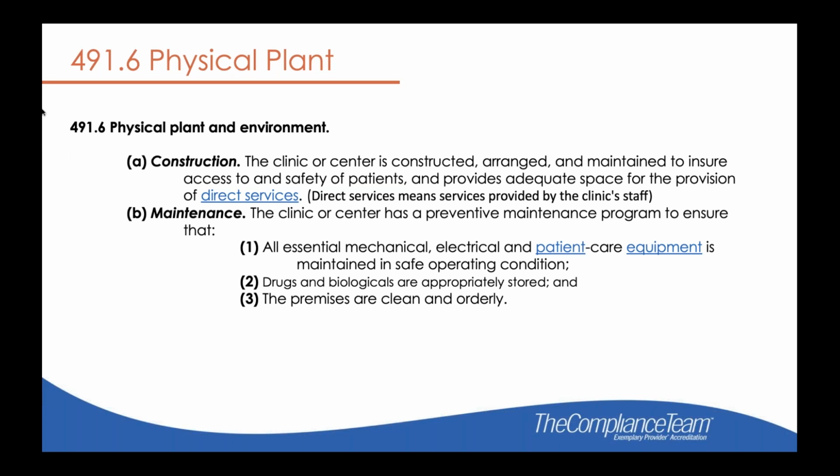Now, I copied this to leave the blue lines in there because when you're on the CMS website or on that Cornell website, if you click on direct services, it tells you what that means, okay? And here, of course, I've defined it: it means services provided by the clinic staff. So when you see ensure safety and access of patients, that is a broad category.